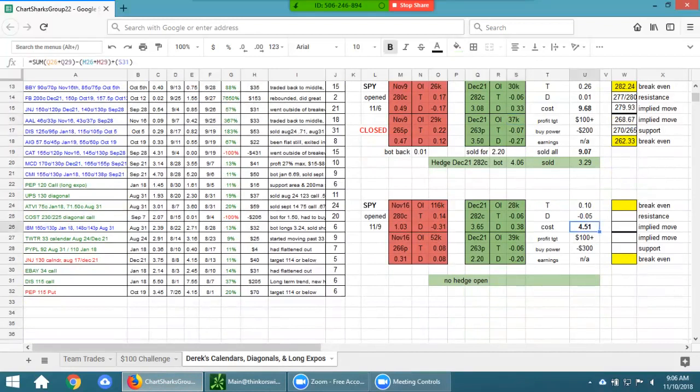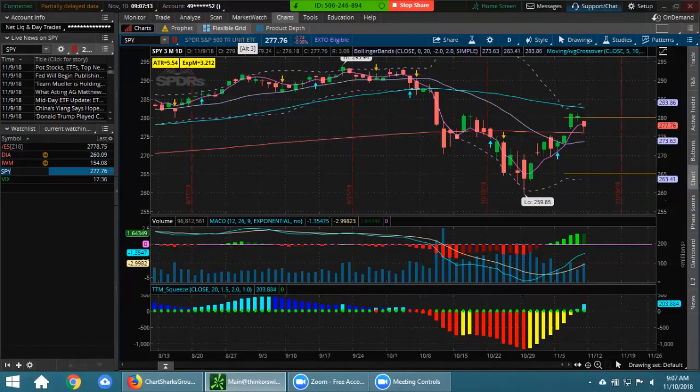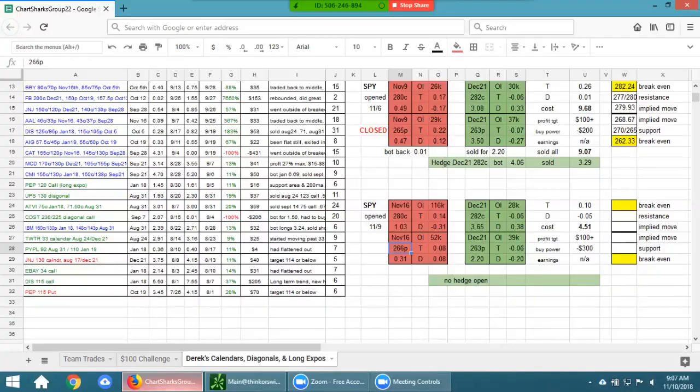That's my total cost into it. I was still hanging on to the 282, so I sold the 280 call, and I just kept that one open and sold the 266. So buying power reduction is 300 down. 282 on SPY, it might overrun that again. So I'll do for the 280, I guess, is what I sold, right? Yeah, I sold the 280.